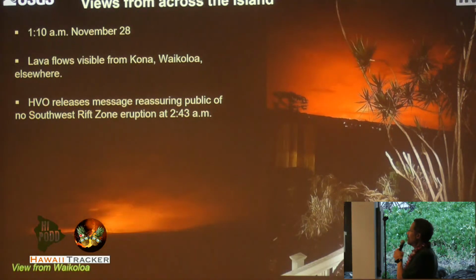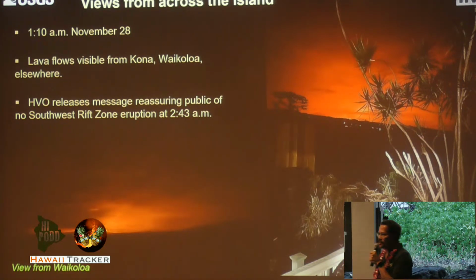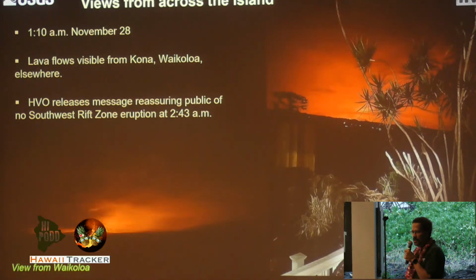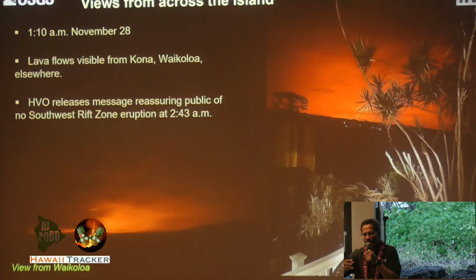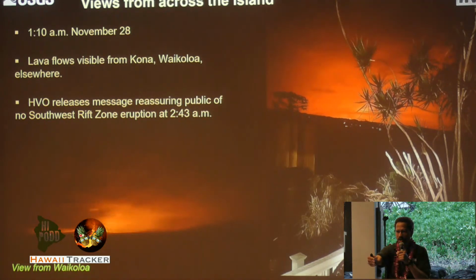So, right after the summit phase started, it's very characteristic of Mauna Loa flows. And this happened in 1984, it happened in 1975, it happened in 1926, it happened in 1933, it happened in '42. Eruption starts in the caldera on the southern side of what you can see from that webcam view. Then it propagates to the south.